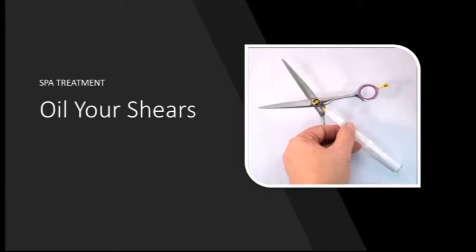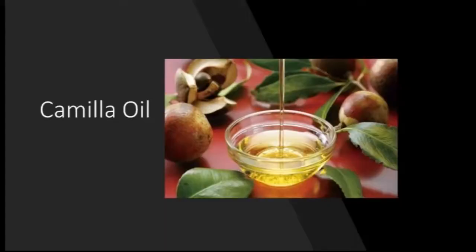Also, in protecting them from rust, you want to oil your shears. The oil that we recommend is this little tube oil that has a brush on it. We call it sumo oil. It's a camellia oil, which comes from a tree in Japan that they used on the old samurai swords. They use it in cuticle oil. They'll use it in hair products, cosmetics, makeup. In fact, when you oil your shears with this, go ahead and do your cuticles. It's great on your cuticles.